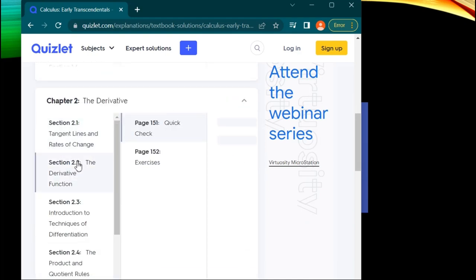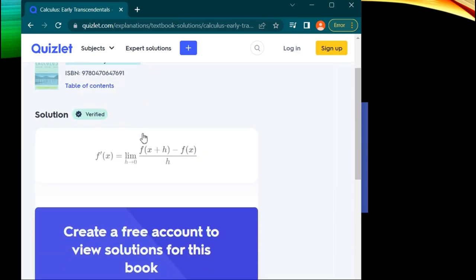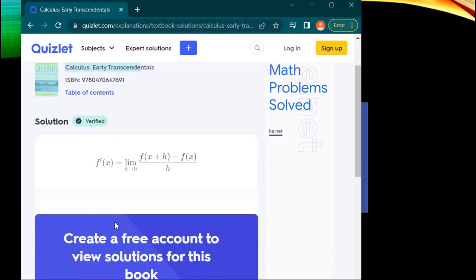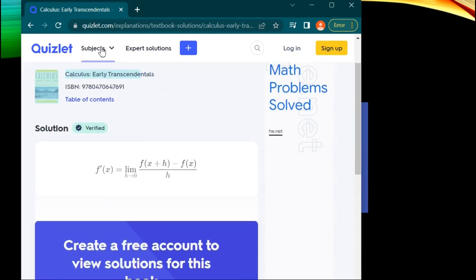So you have all these exercises. Let's say exercise one. Let's click on exercise one. You see that there's a solution here, and the question is this. So when you check it out, it gives you the full solution and how you can solve it. Yes, so check it out.